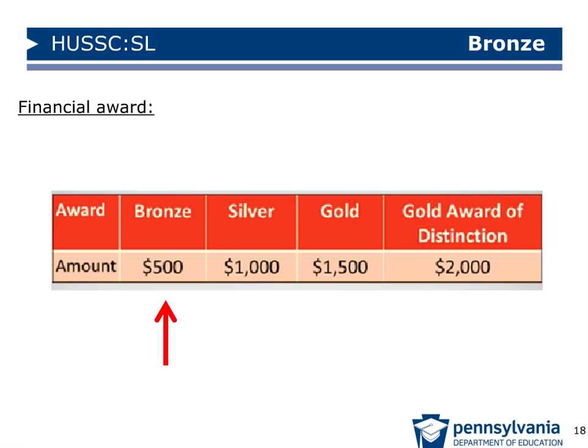Okay, and now the exciting part. As we noted in the beginning of the presentation, a monetary incentive is available for each HUSSC award winner. At the bronze award level, your school will receive $500, and this is in addition to all the positive recognition within your school community for promoting healthy nutrition and physical activity in your school, and you'll also have an awesome banner to display. And now Jenny will continue with the silver award level.